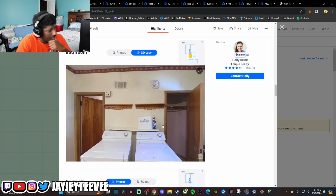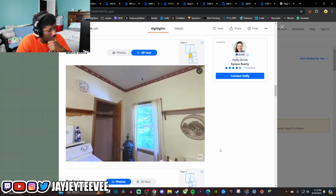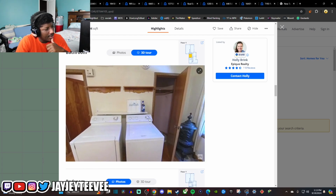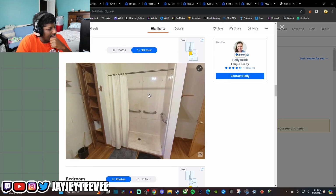This is another bathroom. Okay, washer and dryer is literally in the sink. Like, you step out of the shower, and you got the washer and dryer. And you got a closet. And what the hell is this? An urn? Okay. Other than the washer and dryer being literally right here, this is actually not a bad setup. I actually don't mind this.